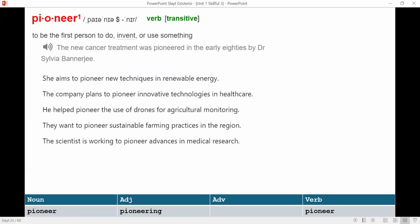Pioneer. Pioneer means to be the first person to do, invent, or use something. She aims to pioneer new techniques in renewable energy. The company plans to pioneer innovative technologies in healthcare. He helped pioneer the use of drones for agricultural monitoring.